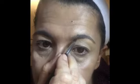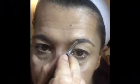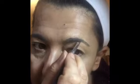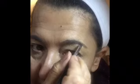And then underneath. I'm going quite carefully here because you can see it's thinned out, so I don't want it to look too stark. Towards the centre. And then I'm going down like that. And this brow ends a little bit too soon, so I'm just extending it a bit.